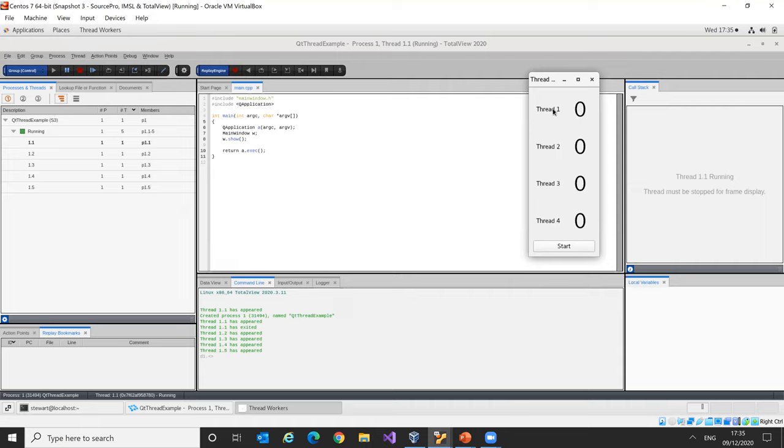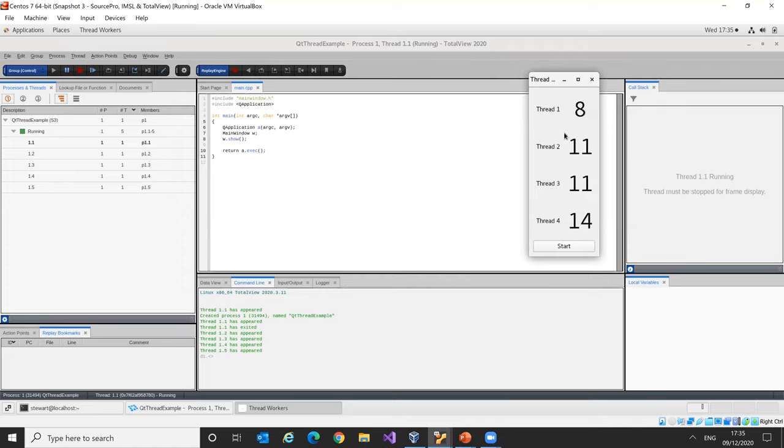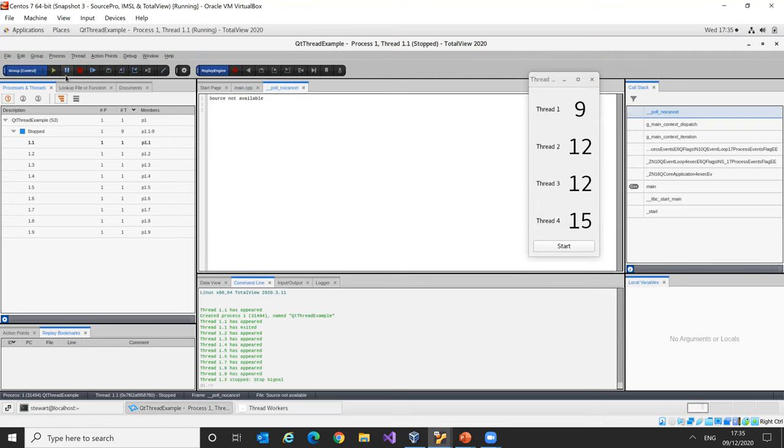It allows us to visually see four threads being incremented. And if I go ahead and click start, we can see that the thread counter for each of the threads is going up. And it's just a nice visual way. So if I right click on that and say always on top, then we can keep that in scope. If I go up here and pause the execution by pressing halt, we can have a look at the attributes.